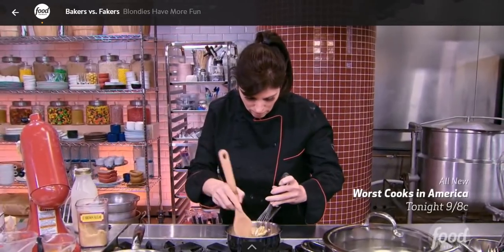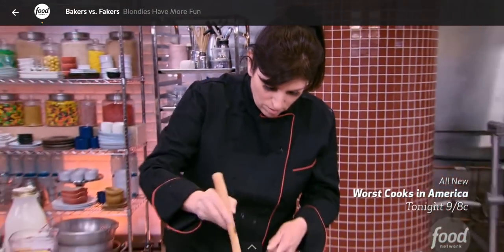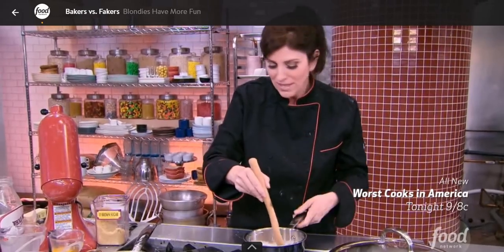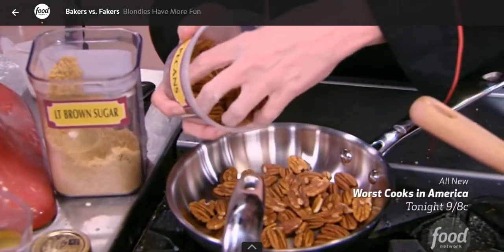While my blondies are baking, I've got to get my praline sauce made. Come on, now. Pralines are really such a New Orleans thing. It is a sugar-based sauce with good Louisiana pecans that'll just make you want to slap your granny. This is what makes the dish. And I'm actually melting my butter and my brown sugar together because you want that to dissolve and really get that caramel flavor going. It's toasted.